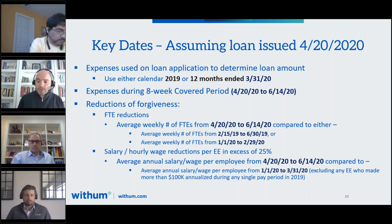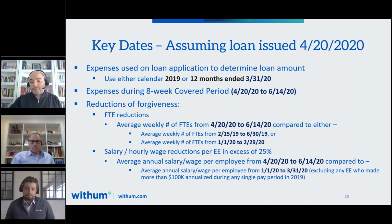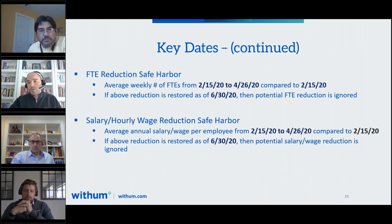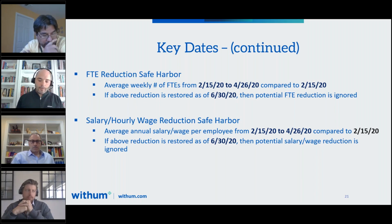For salary and wage reductions, there are 2 sets of dates that you have to consider. One is your covered period dates, and the other is your comparable date, which in that case is going to be 1/1 to 3/31. Then you get into dates for FTE safe harbors and salary reduction safe harbors. That's where we introduce the 2/15 to 4/26 date range for both of those scenarios. So, what it really means is that as you start thinking about forgiveness and you start trying to plan it out, you have to really get a lot of data.